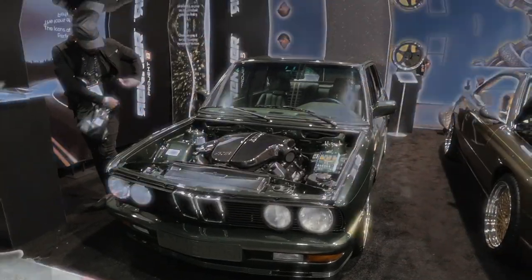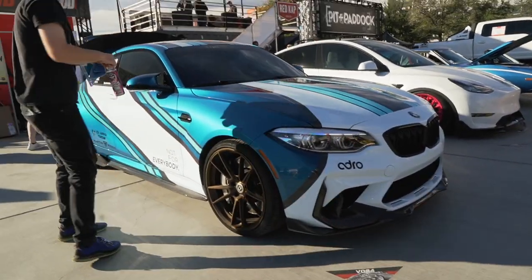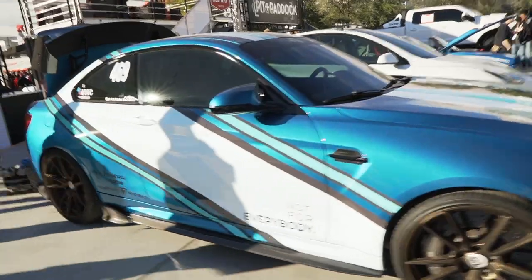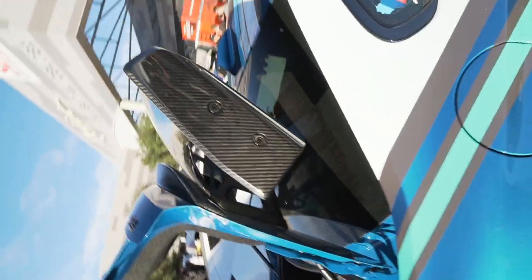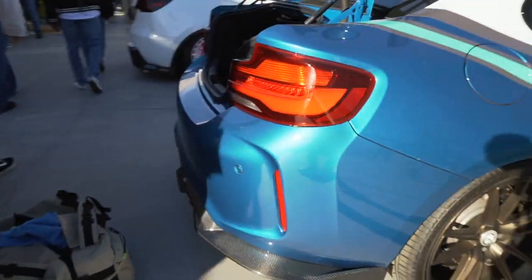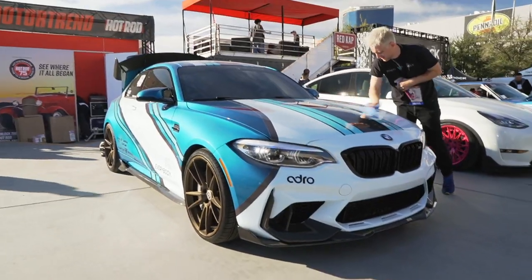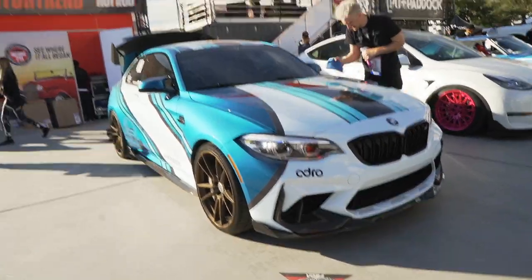This is my favorite. All right, so not having seen an M2 the entire show, I had to stop by and check this one out. This one is filled with Adro carbon bits. Look at this spoiler. It's a really nice wing. And the diffuser. This kit looks really good. This is probably the only M2 I've seen the entire show. So, shout out to you guys.